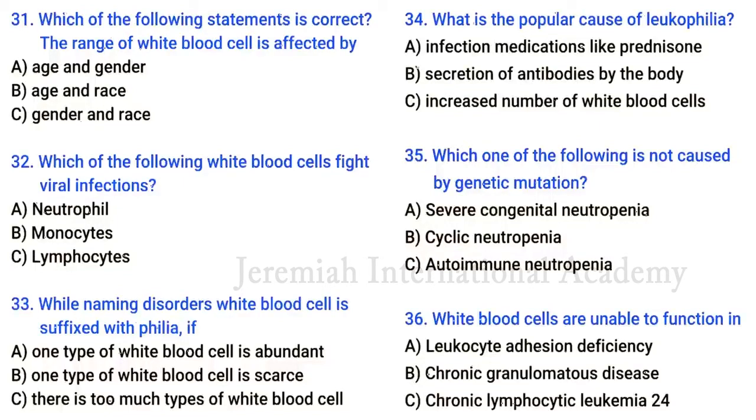These can also be applied to specific white blood cells, such as neutropenia, with too few neutrophils, or basophilia, with too many basophils. Leukophilia is an increased number of white blood cells. The most common causes are infection and medications like prednisone. Autoimmune neutropenia occurs when the body secretes antibodies that attack and destroy neutrophils. Patients with severe congenital neutropenia are born with severe neutropenia secondary to genetic mutation and have recurrent bacterial infections.